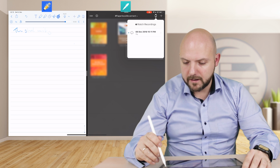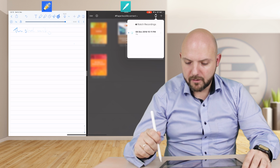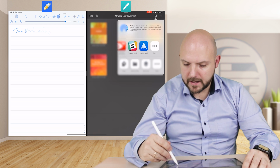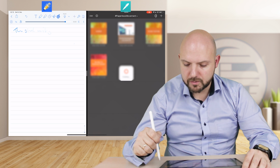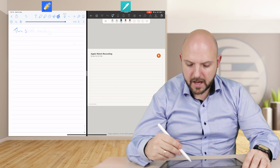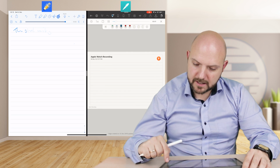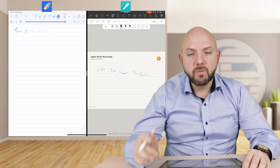Then you can tap here on the Apple Watch thing and you see it just appeared, what I recorded on my Apple Watch, and then I can go over here and export the audio file, or I just can create a new notebook out of this audio file. So it will make a new notebook. Apple Watch recording gives you the date when I recorded this, and then you have it in here, the note, and then you can just make additional notes to what you said there.